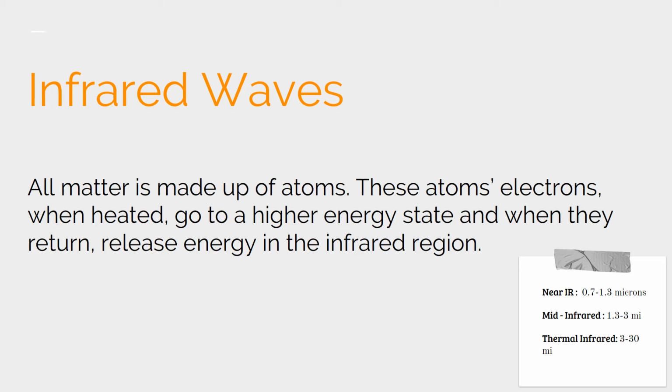There are three infrared regions. One is the near infrared region, second is the mid infrared region, and the third one, which occupies the majority of the infrared spectrum, is the thermal infrared region. Now, the difference between the thermal infrared region and the other two regions is that the thermal infrared waves are emitted by a body instead of being reflected from it, which is the case for the other two infrared waves. Night vision goggles majorly use these infrared waves to map the environment.